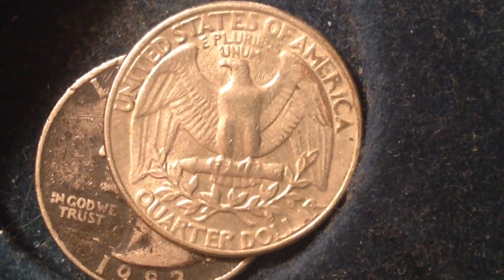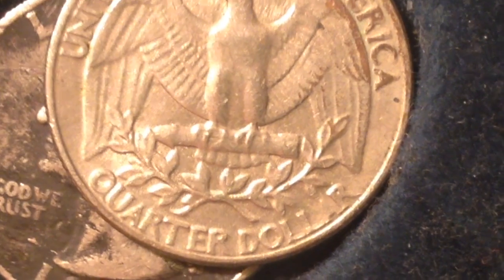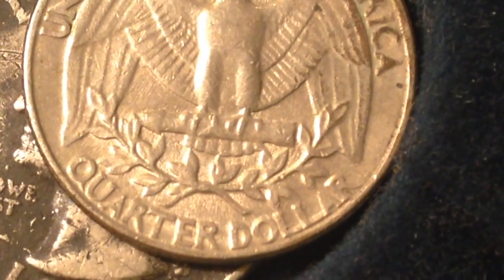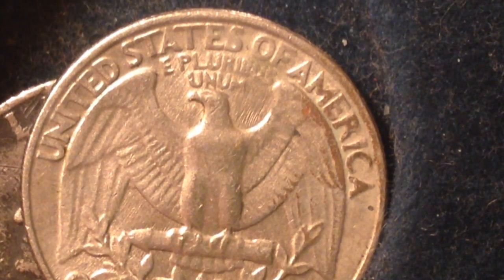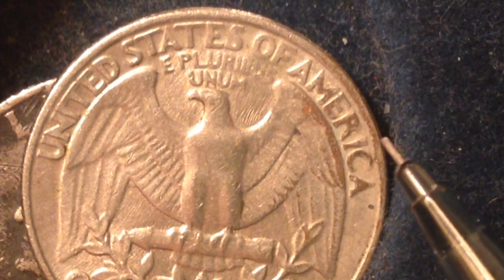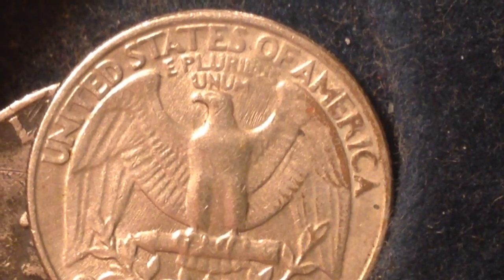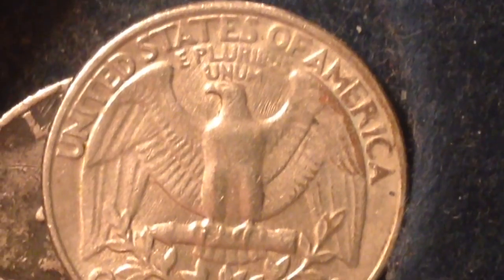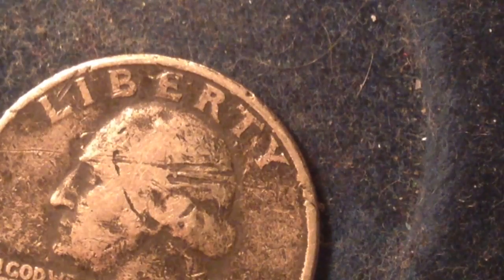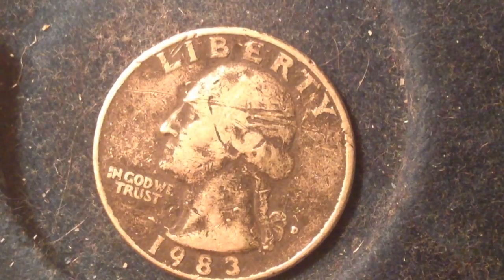But here on the right is the classic 84. Nothing really to see here. It's always good to check for doubling in any of the letters. You can see that the copper-nickel clad outer layer is wearing off. It usually just wears off on the edge, but you can see it's wearing off on the reverse of the coin here as well. E pluribus unum is faded, but that's what you would expect out of a general workhorse circulated coin.